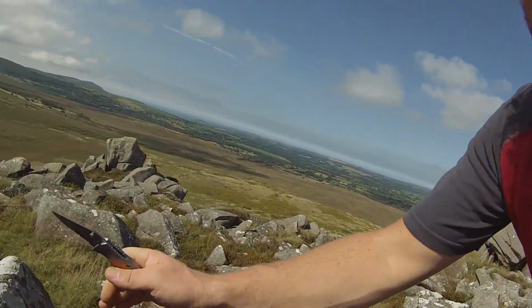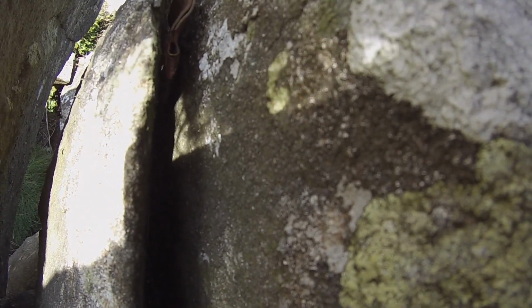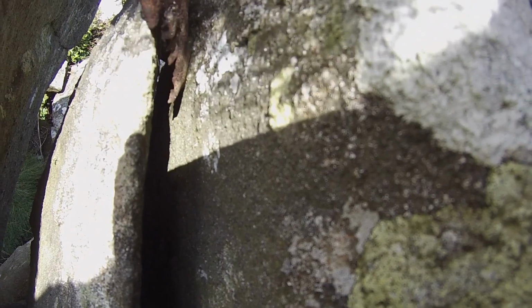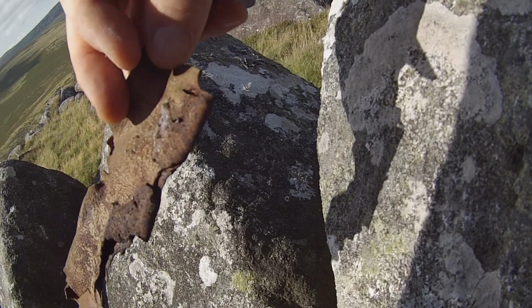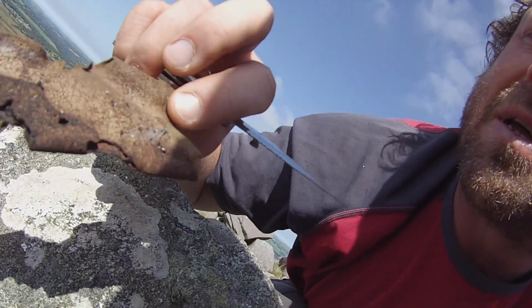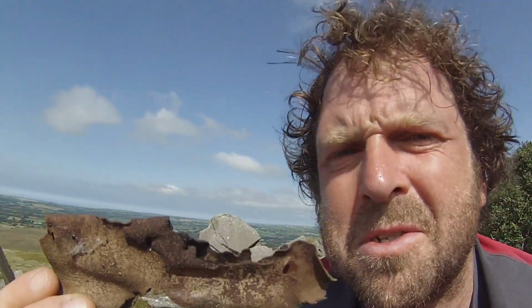Piece of fabric that I saw in the stone. I've literally just tweaked it out with my knife. I haven't had a look at it yet. But that's it there. Looks like leather. It's leather. Why would that piece of leather be there? I'm sure that wouldn't be. That's not obviously Neolithic, because it wouldn't be standing up to it, but that's a bit strange, isn't it?